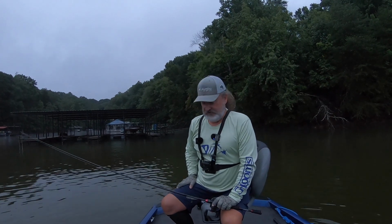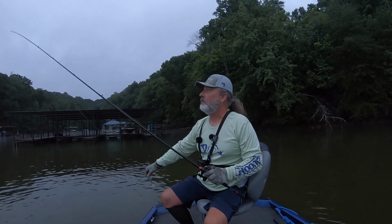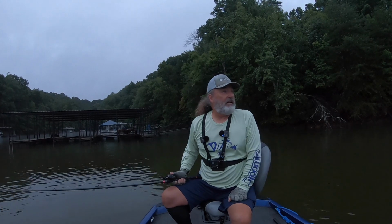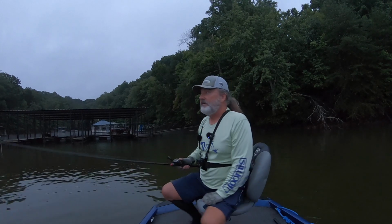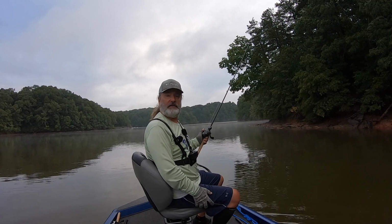Doing something a little different today. I've come up the Chattahoochee River. It's one of the main tributaries to Lake Lanier. And I'm gonna kind of be targeting largemouth, but there are spots up here too. In years past, I've come up and done pretty well in the summer, so stay tuned. So I'm up here kind of experimenting.